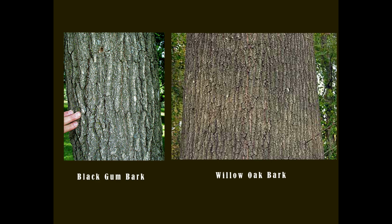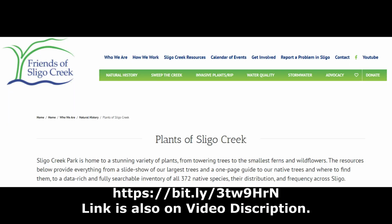By the way, a checklist of the native woody plants in this small park is available on the Friends of Sligo Creek website for your enjoyment.